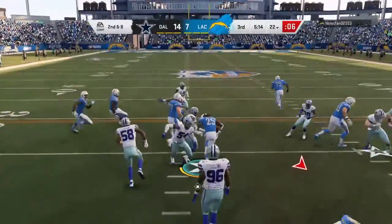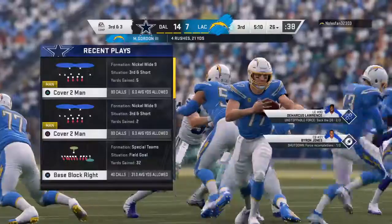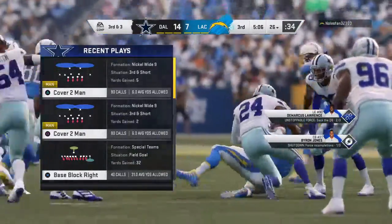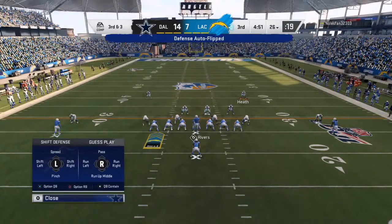They keep it on the ground. Again, Gordon up past the 25 to the 26, a gain of 5. He hasn't had a ton of success here so far, but you get the feeling that he might be on the verge of popping one. Yeah, even on that one, there was a little bit of a hole, but it closed there quickly at the end.